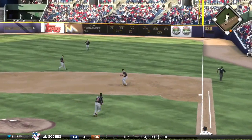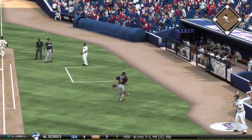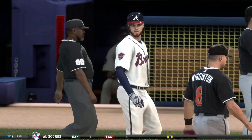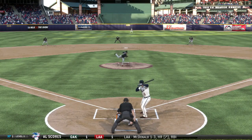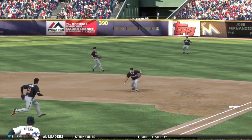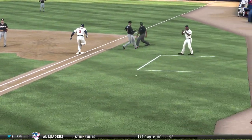Swing and a ground ball towards the hole. On to first, and the throw goes right by him. You know, this is one of those cases where you have to know who your runner is out there. I mean, this is not exactly Ichiro busting down the line. He's got plenty of time to make this play, but he fires wildly, and they're going to hit him with an error.